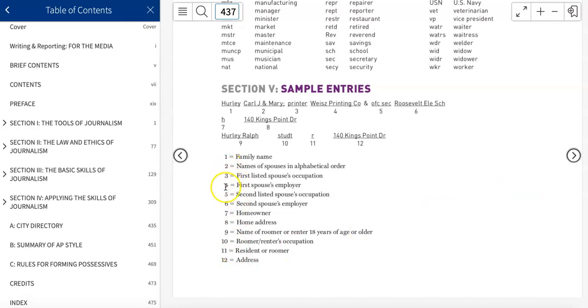So what these numbers do here, it's kind of a legend to help you understand how these entries are laid out in the book. So we have our last name Hurley, Carl, J, and Mary. So when you see a couple, they're married. And so the first person, Carl, is a printer at White's Printing Company, and Mary is an office secretary at Roosevelt Elementary School. They own their home, that means they're homeowners, and they live at 140 Kings Point Drive.